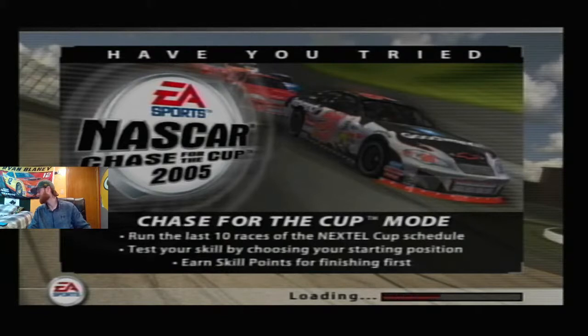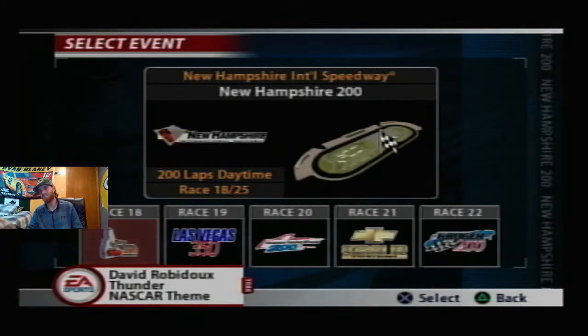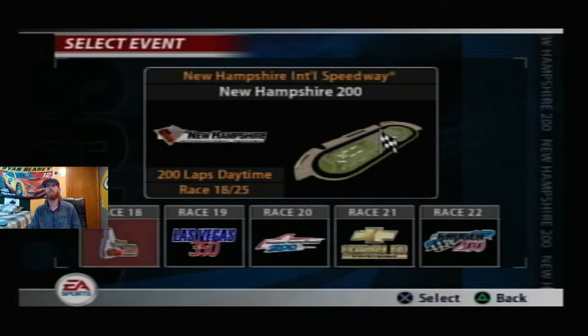Just 8 races. And then we got the custom schedule the second time around with NASCAR 05, so that'll be fun. Another 200 lapper and another shorter track at New Hampshire for the next race.